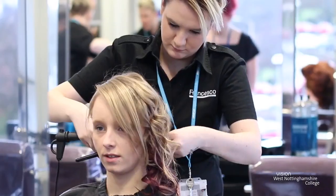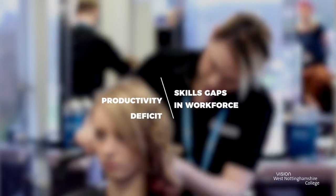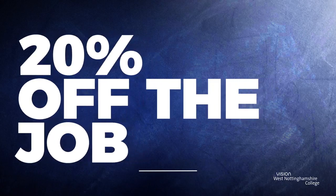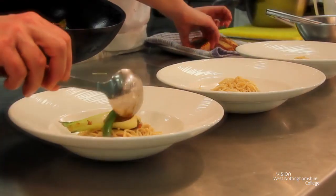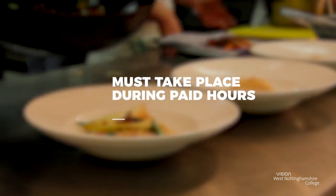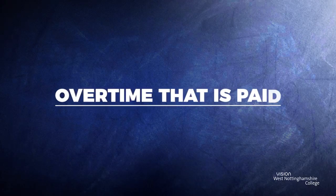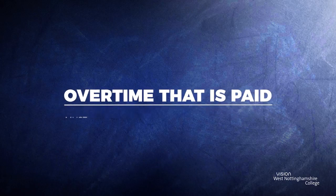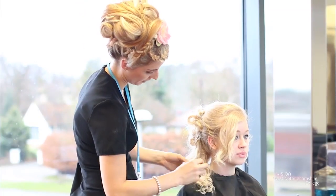The apprenticeship reforms aim to address the productivity deficit in the UK by tackling the skills gaps in its workforce. All apprentices are expected to spend 20% of their apprenticeship off the job. Off-the-job training must take place during paid hours. This means that overtime that is paid must be included in off-the-job calculations, which could expand the number of off-the-job hours required for an apprentice.